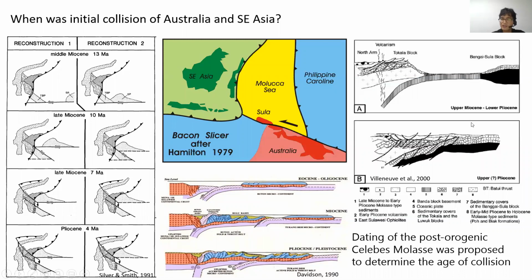This one here is from Villeneuve, and it says that there are two blocks of Australian fragment. The first one is the Tokala block that arrived in the upper Miocene to lower Pliocene, and the last one is the Banggai Sula block that arrived in the upper Pliocene. So there are some questions about the timing of collisions, and that is why the Celebes Molasse was proposed to determine the age of collisions.